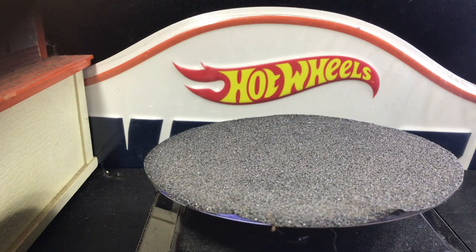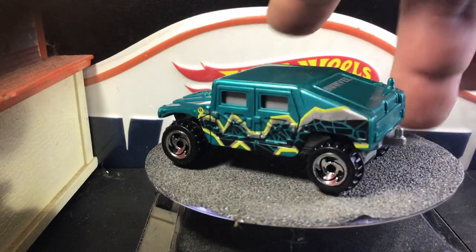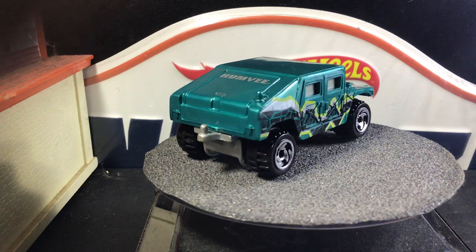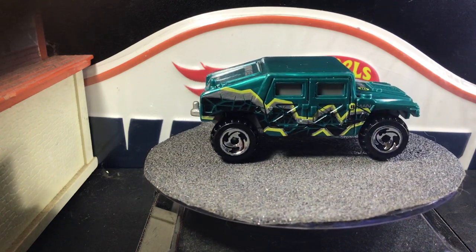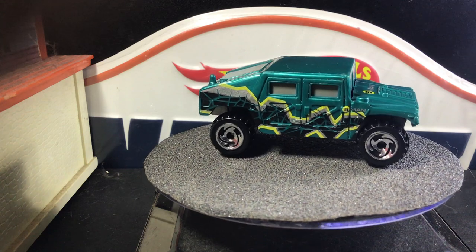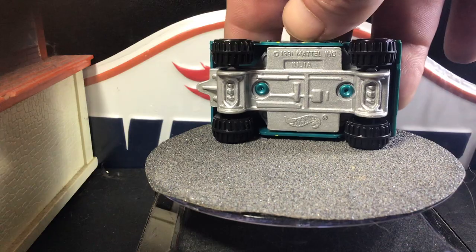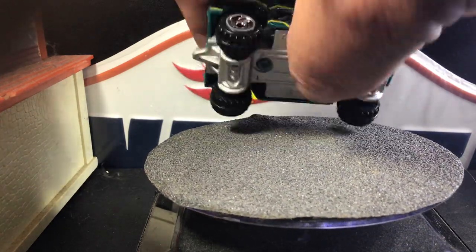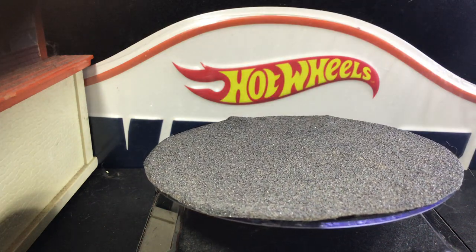And then got a collector 1080, a Humvee, and it's a nice teal paint job. Got the Humvee logo on the back of it. Closed, definitely grayed out windows. This thing feels like it's plastic on plastic. I guess the base might be metal. It doesn't look like it.